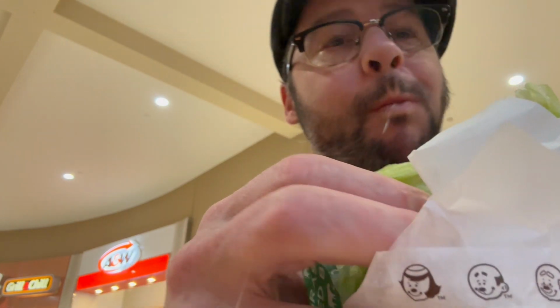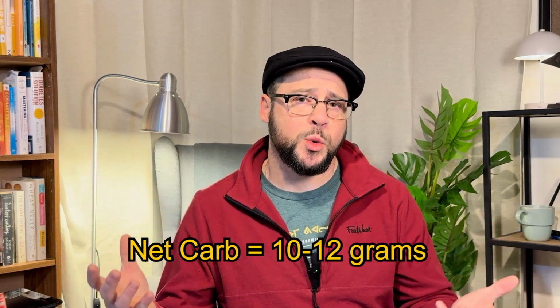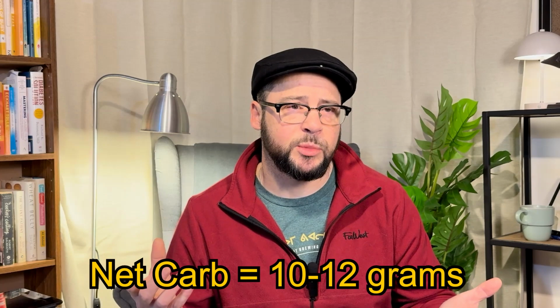Anyways, regardless, I add bacon to pretty much everything. It gives me that extra calories because I'm not eating the carbohydrate. Once again, eliminate the bread, the bun, and the total carb count for that fast food hack is about 10 to 12 grams because there is some variability in the sauces that people put on it. But honestly, it's a great fast food hack.